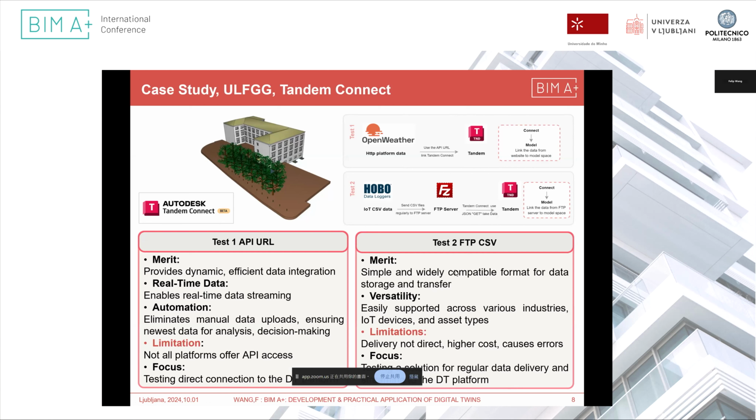The first one is the API URL. The second one is the CSV file. Both of these are done with Tandem Connect. Tandem Connect is the sub platform of Tandem. It's a visualized code platform that can do streaming data, connect the data, and share data from other platforms to Tandem model space. It was just published about 6 months ago, so it's a very new platform.